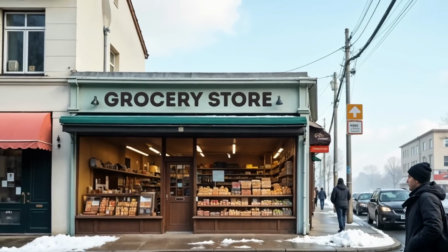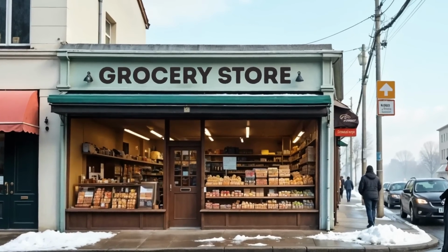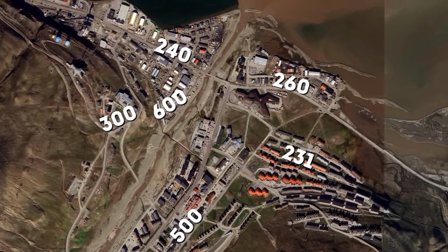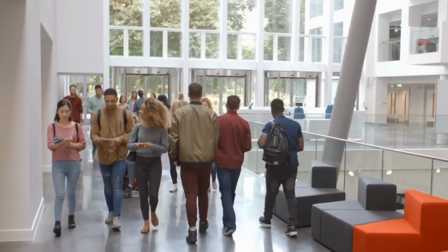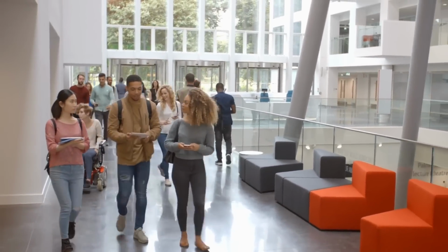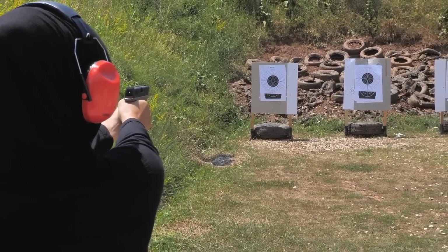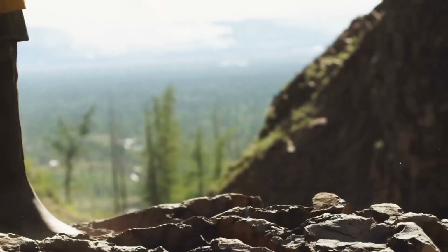The living space is compact. There's just one grocery store, and the streets are numbered instead of named, adding to the town's distinctive feel. Longyearbyen also boasts a university center with around 300 students. Interestingly, every student must learn to use firearms for safety in the surrounding wilderness.